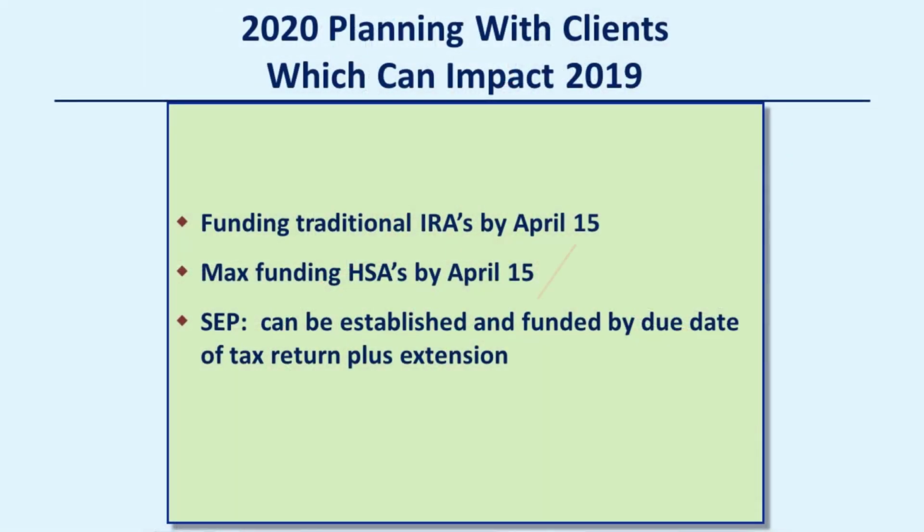That's an indicator that they funded an HSA last year. You could ask them, did you still have that HSA qualified high deductible health plan in December of 2019? Do you have it today yet? If the answer is yes, did we max fund that HSA? We need to find out whether it's single coverage or family coverage. And get this, your taxpayer has till April 15th to fund that HSA for last year to max it out. They're going to have to do it through their plan. It's not something you're going to set up, but that also could provide more 2019 deduction.